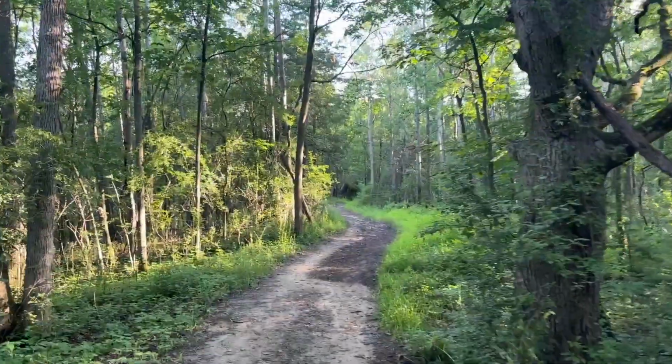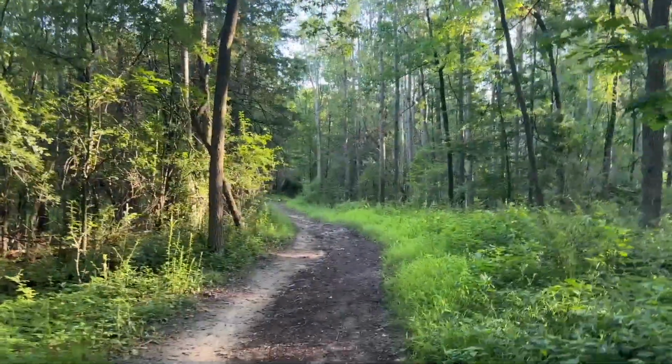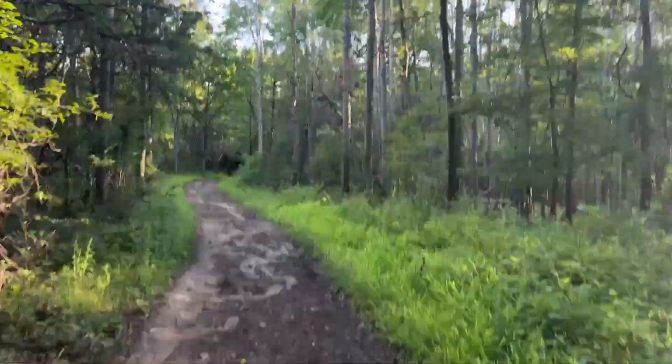I've got the Trails app running. Seems like there's lots of ups and downs on this trail. Not flat at all, which is fine. Gives you a good workout. The trail's pretty wide.